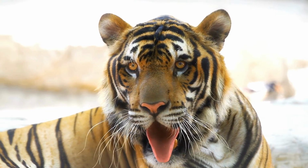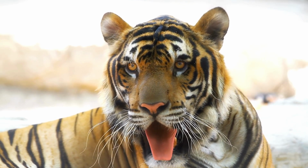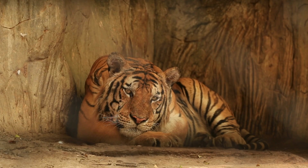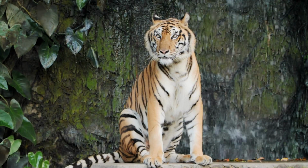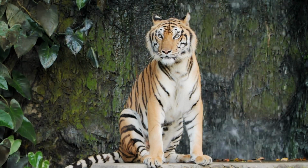In the end, saving the Bengal tiger is about more than just saving a single species. It's about preserving the rich biodiversity of our planet and ensuring that the wild places they call home continue to exist. It's a fight that requires all of us to act, to raise our voices, and to make a difference before it's too late.